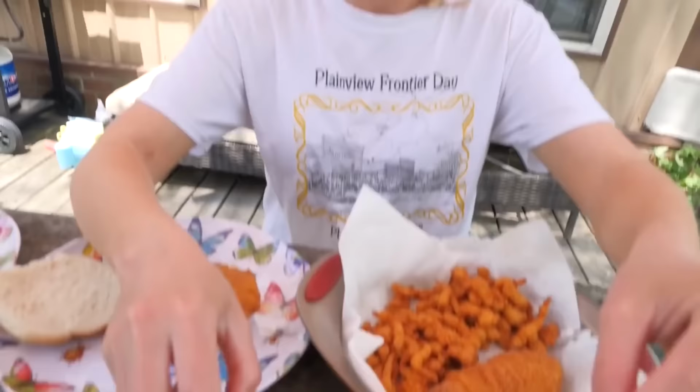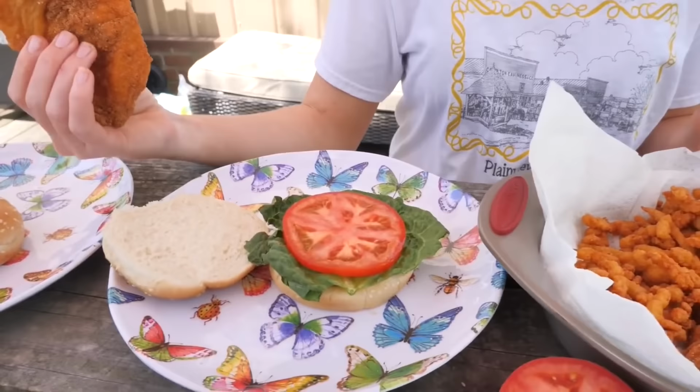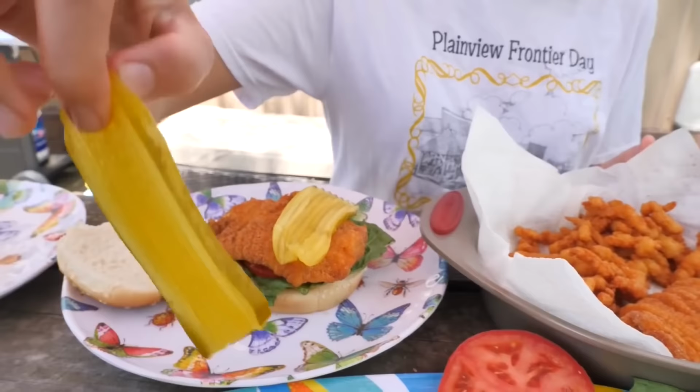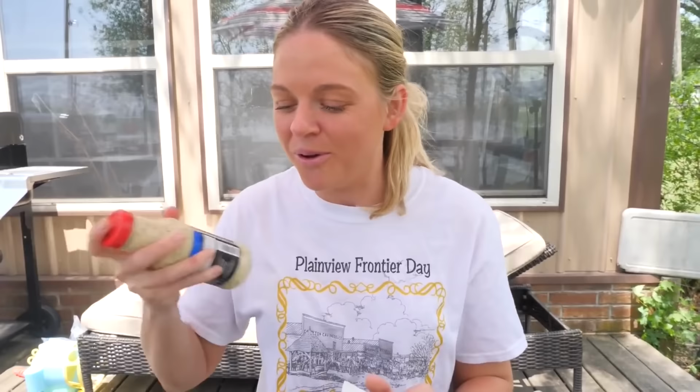So, anyways, I'm gonna start putting it together. Go ahead and do that. Okay. I like to have the lettuce on the bottom, with the tomato. Perfect fit, too. The slabby patty. Golly. And then I put the pickles on the slabby patty. Well, that looks so good. And then you gotta have tartar sauce. You can't have a fish sandwich without tartar sauce, unless you just hate tartar sauce like Cole. But it makes it so good.